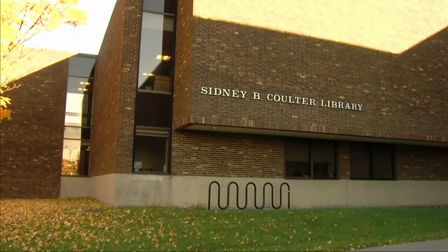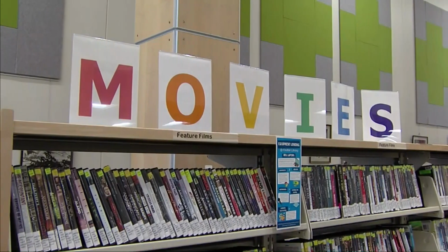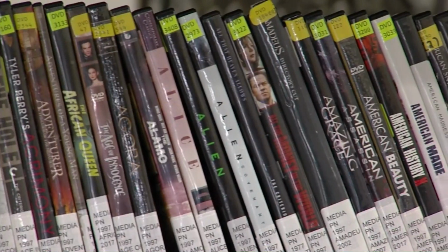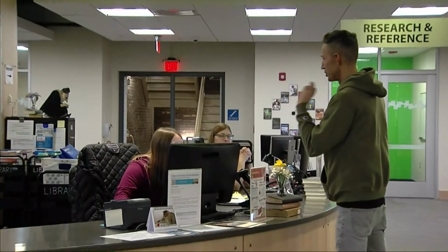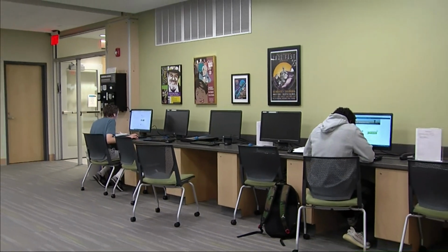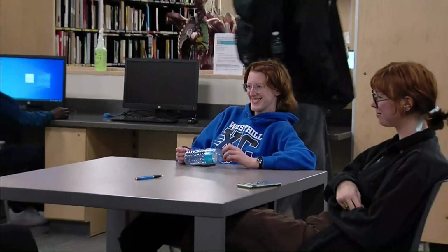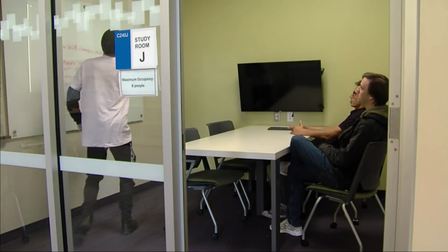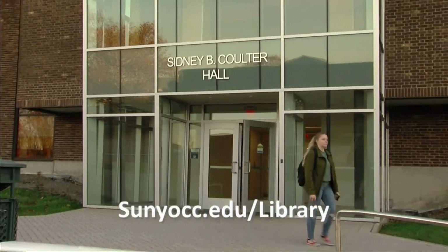The Coulter Library is your place for entertainment. With over 77,000 books, movies, and CDs, there's always something to do. Your place for research help. Trouble with a project? Ask a librarian. Your place for quiet space. Shh, our first floor is reserved for quiet work only. Your place for IT help. Visit our help desk on the 2nd floor. All this and so much more at the Coulter Library. Open 7 days a week. For more information, visit sunyocc.edu/library.